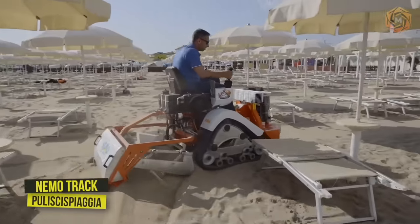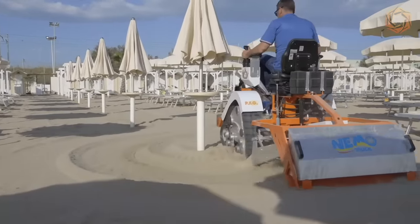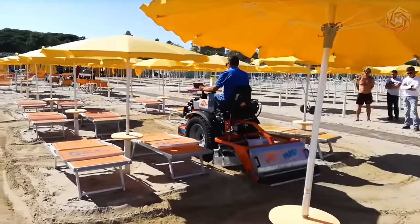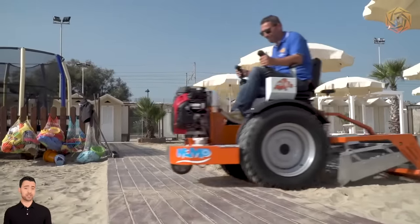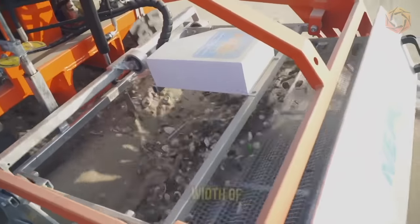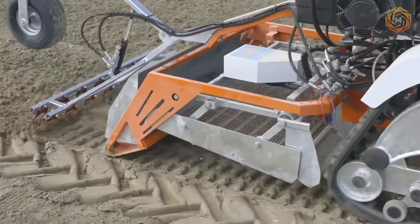Nemo is a fully hydrostatic beach cleaner operating on board, extremely maneuverable and practical to use even in very confined spaces. It is controlled by two joysticks that allow you to adjust speed, direction, and working depth. The machine is equipped with a fixed blade that collects sand and debris at the required depth and width of 100 centimeters. They are fed to a vertically moving sieve, which allows the waste to be left in the collection container and the clean sand to be dumped out.